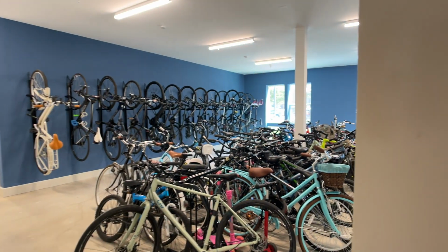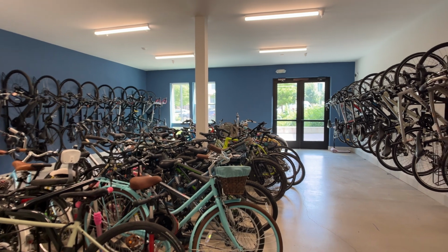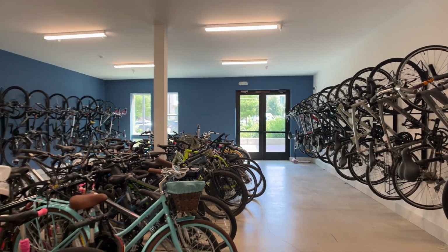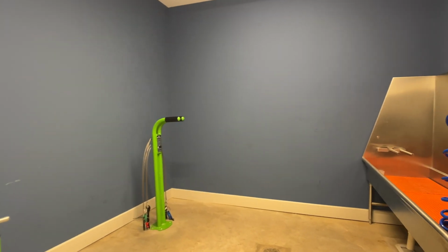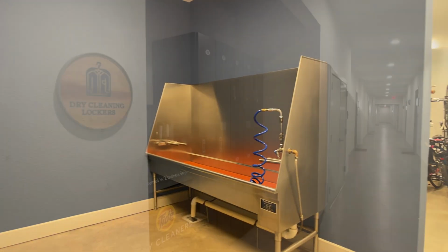But first, as we come back inside, we're going to check out the bicycle room. So if you do have a bike that you want to store down here on the first level instead of in your unit, there's this space that we're looking at right now, which is definitely being utilized by its tenants and seems pretty popular. And over on the right side, there is also an area to refill your tires, wash off your bike, and do some maintenance. And they also provide a few tools for you to use as well.